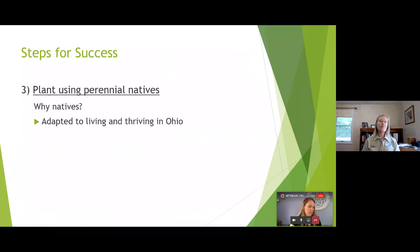First of all, native plants are adapted to living in Ohio and thriving in Ohio. This means that if we have a drought, if we have a very harsh cold winter, it doesn't matter to these plants because they are used to living in Ohio and they are adapted for Ohio's climate and Ohio's soils. So they're really the best plants for you to choose.